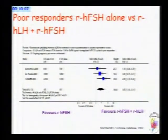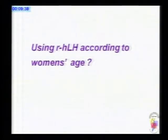There was a Cochrane review in 2007 that tried to find, in poor responders, what is more beneficial: recombinant FSH alone versus recombinant LH and recombinant FSH. And we can see here that there is a trend toward recombinant FSH plus recombinant LH in the pregnancy rate. And basically, the conclusion is that in poor ovarian reserve and hyporesponsive patients, adding recombinant LH may be beneficial for them.